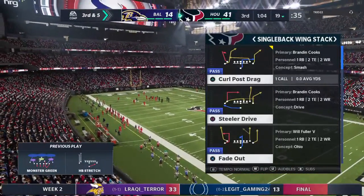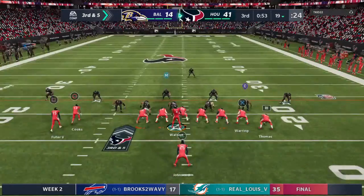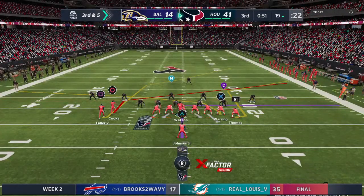They'll say no gain on the play there, and now it'll be third down. No gain on the play. Brings up third down and 5.